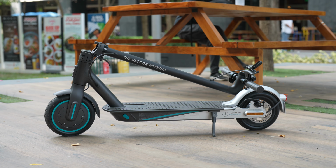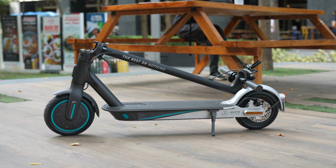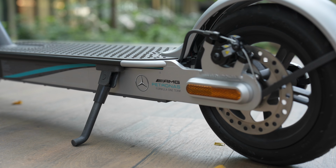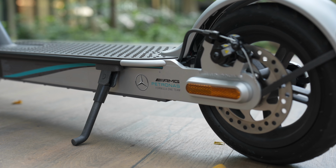The Mercedes-AMG Petronas F1 Team Edition is built on the same platform of the Xiaomi Electric Scooter Pro 2, but this one offers a different look. And if you're into F1, which is the most prestigious motorsport for those who don't know, you'll recognize right away the famous black, gray, and teal colorway of the team. The regular Mi Electric Scooter Pro 2 is a matte black finish with red accents around the front wheel. It looks a lot cleaner, but after seeing the Mercedes-AMG edition in person, I definitely prefer it. It looks a lot more premium than the regular version, but having a Mercedes logo definitely put a bigger price tag. But do take note that they offer the same functionality.